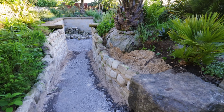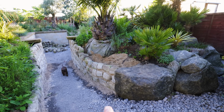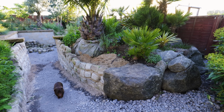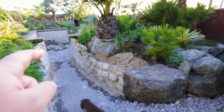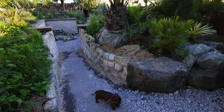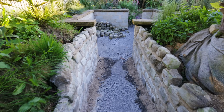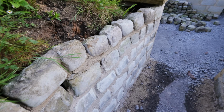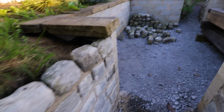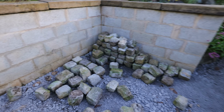But overall, I do quite like the actual finish level. It nicely ties together the top of the rock here, which sort of simulates a cliff face if you like, and also the wall top over there, the copings, which do still need to be stuck down. So I'm quite happy with the overall height. I like the way that as you walk down here, it really wraps around you. I like the way it curves back, which is definitely 100% intentional. And as you can see now, I am starting to get through the cobbles.